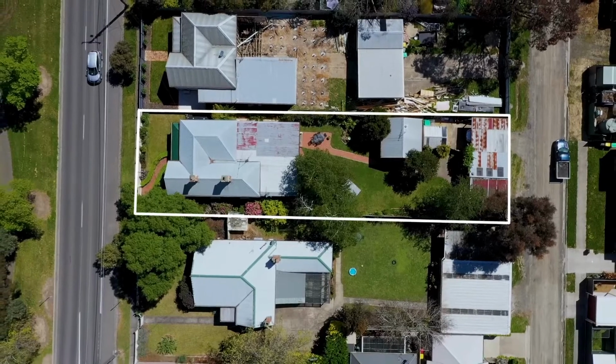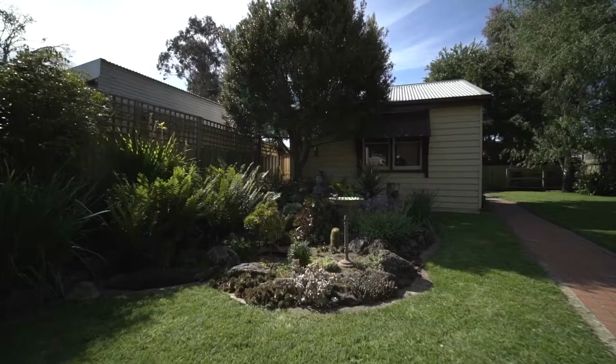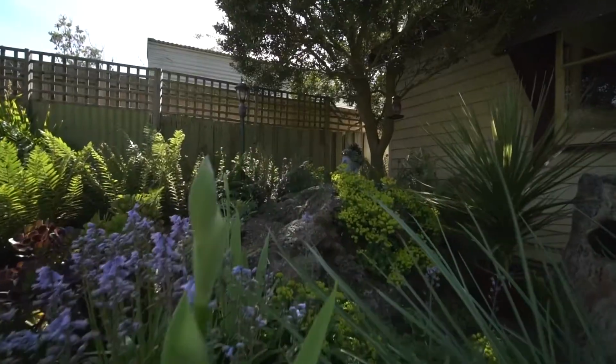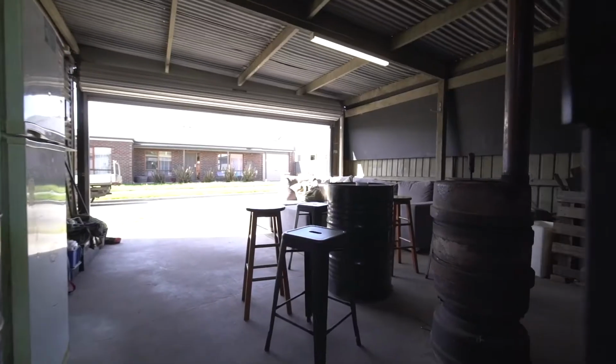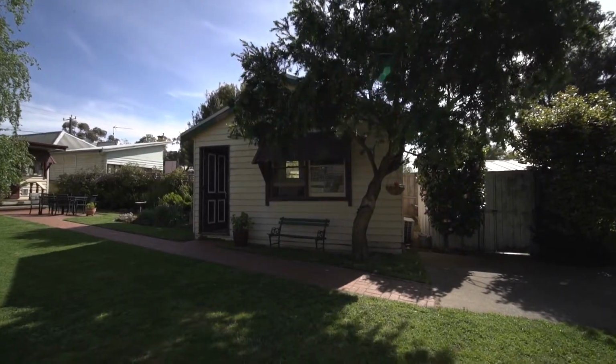Sitting on 677 square metres, we've got this beautiful backyard with established gardens, an outdoor barbecue area, double lock-up garage, additional carport and also a bungalow with ensuite.